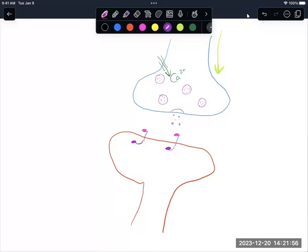They're going to bind to these ligands that are going to cause these sodium channels to open. When these sodium channels open, sodium is going to rush into our cell. As the sodium starts to rush into this cell, I'm going to draw a graph over here.